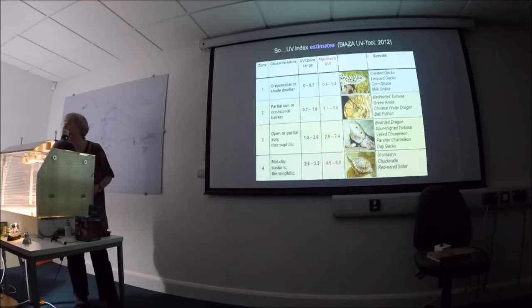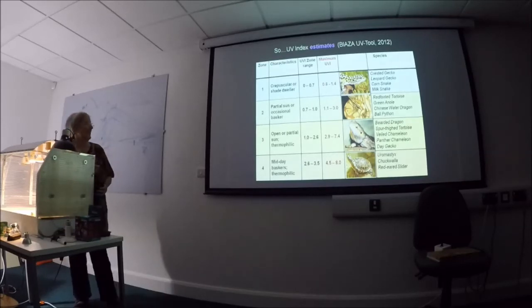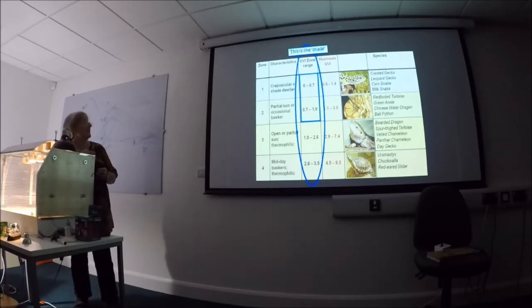So we put them into these categories. And you might disagree with these categories. They're kind of ranges, and an all-day average for that lot, like shade. So if we're going to give them shade dwellers, let's look at shade dwellers and think those are the sort of ranges we want to give them for their everyday life in the basking areas or in the warm areas.